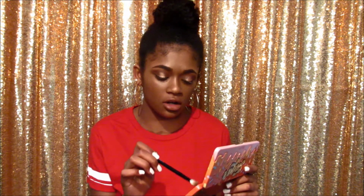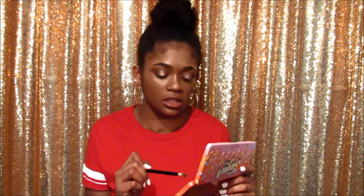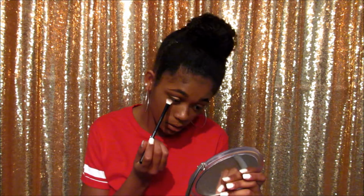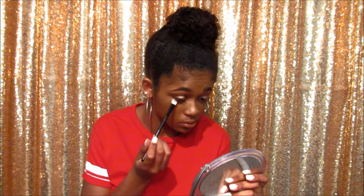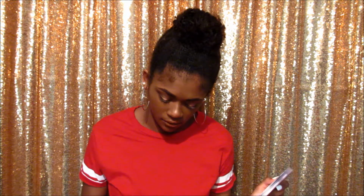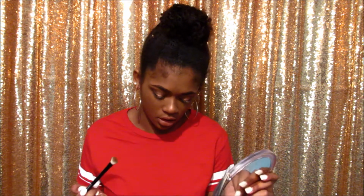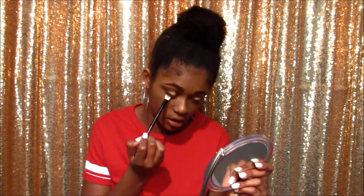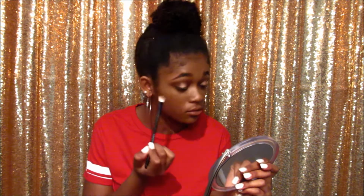Like, what? On the lower lash line, I'm going to be taking that dark brown shade that we used in our inner and outer corner earlier, and just smudging that on our lower lash line. And I'm also going to be taking that reddish kind of color, Chocolate Cake, and putting that on the lower lash line just to blend out the darker color we just put down on there.